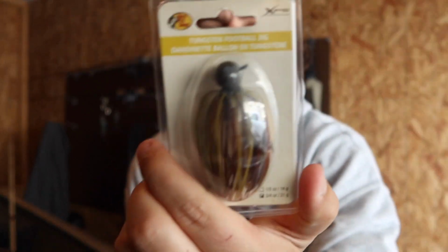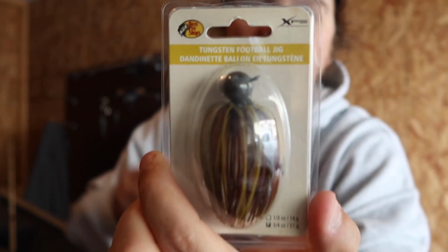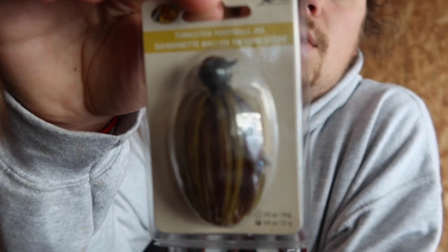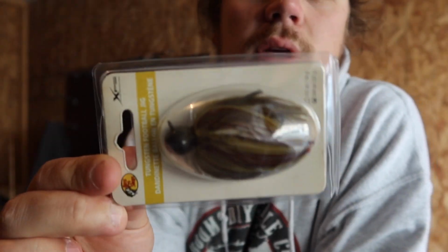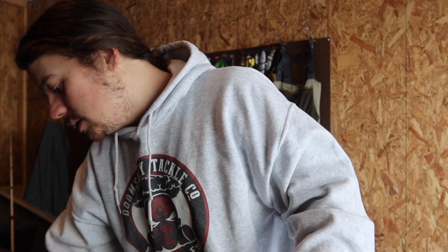I've been fishing these Bass Pro jigs. I'm not huge on what jig company that I use. I use a lot of these Bass Pro jigs, and so I haven't had a problem with them. Strong hooks. These are the football one. This is the tungsten football jig, 3/4 ounce. Big jig. Really, what's more important to me is the trailer.